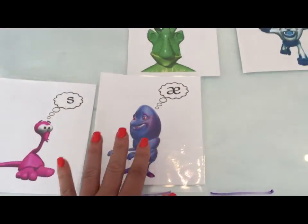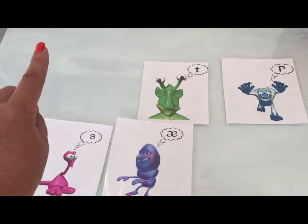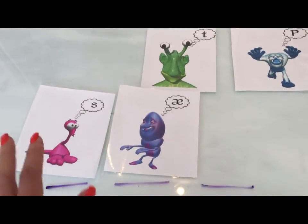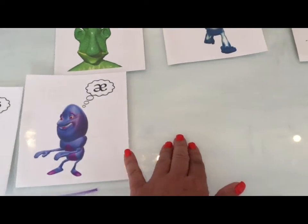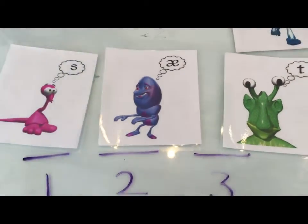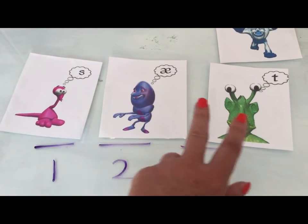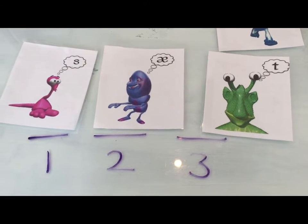So we're building words. If I was to look at a word in the air, sat, the sounds are like this, sat, if I'm going to then translate it onto paper. So we want the children to think left to right, what goes here? T, at, sat. We've built our word sat. Monster spelling. At, sat.